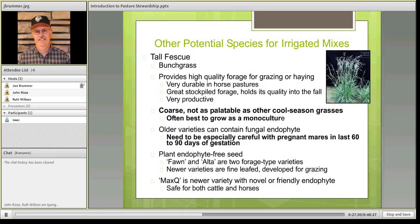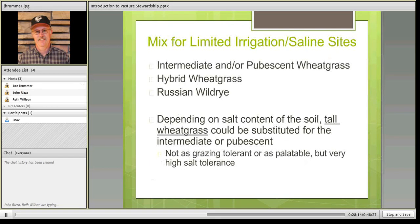There's a lot of newer varieties of tall fescue out there that are fine-leafed and developed for grazing, a little more palatable than some of the older type varieties. What's really kind of cool is in recent years they found what's called a novel or friendly endophyte. The endophyte gives the tall fescue plant resilience, drought tolerance, and resistance to insects and diseases and those types of things. So if you don't have the endophyte in it, the tall fescue tends to die out fairly soon. So they found this novel or friendly endophyte that gives the plant all of those good characteristics and longevity, but it doesn't produce the alkaloid, so it's safe to feed to both cattle and horses. So they're developing more and more of those varieties. Max Q is the one that's available right now.